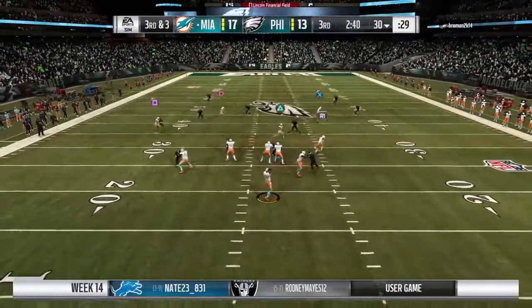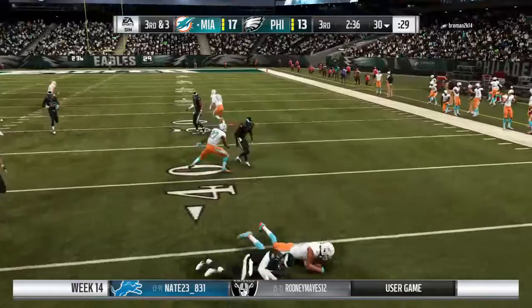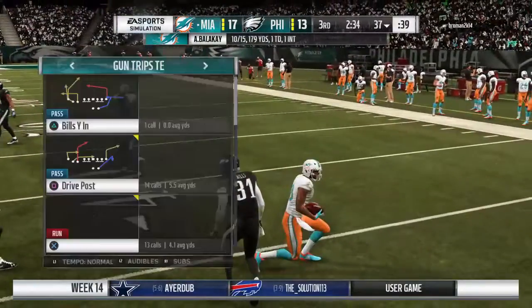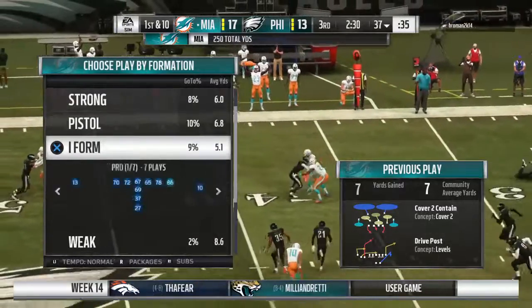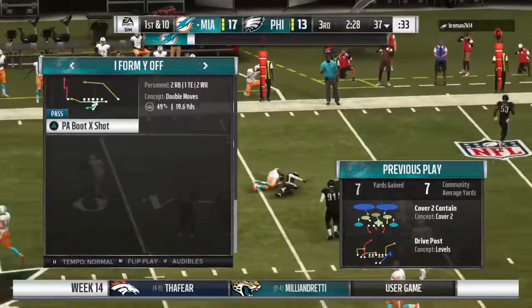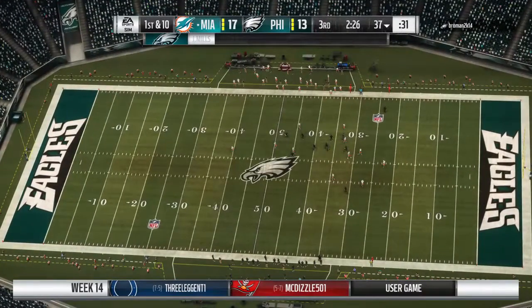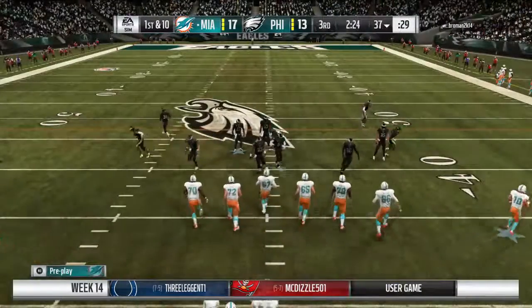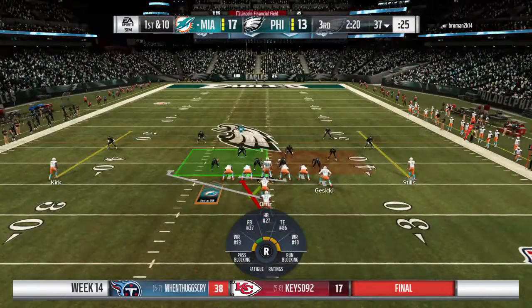Now back to throw. Open man is Kirk, complete. And he will have a first down as they get him to the ground at the 37. Call it a gain of 7, and it gets him a new set of downs. This quarterback now hitting on 2/3 of his passes, 10 for 15 so far. 1st and 10.